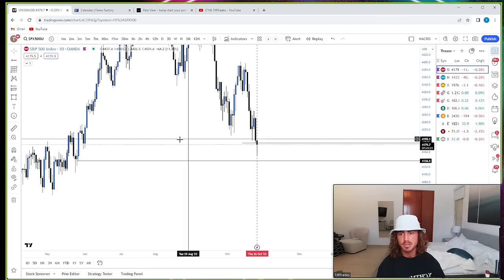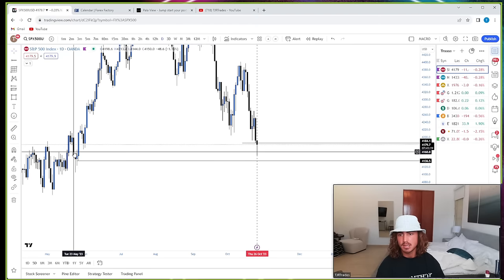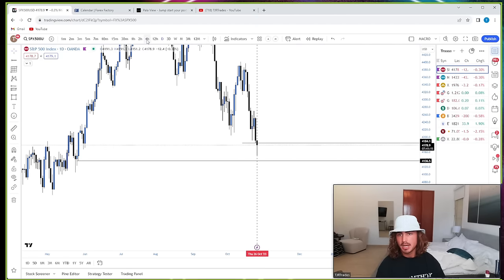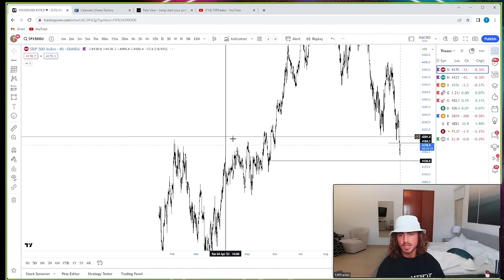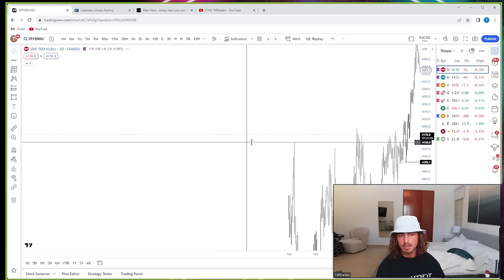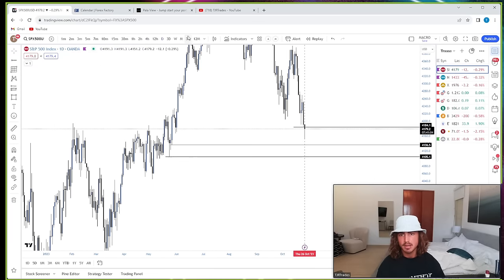As I was saying on the S&P, we did recently sweep out these daily lows and fill in the last little bit of this daily fair value gap. My next draws on this would really just be these 4 hour lows. And then from there, these daily lows all the way down here.